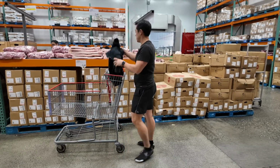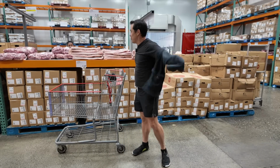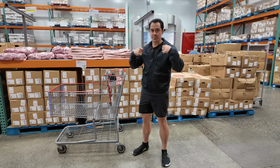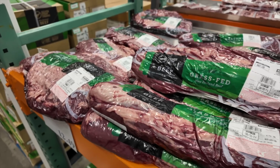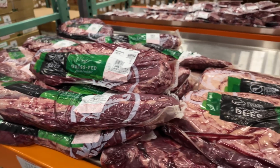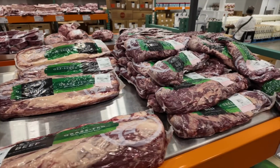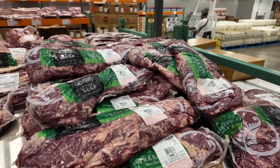Remember I mentioned the sweater? It's freezing. So lately, I've been bringing a sweater because it's that cold in here. So if you're gonna spend any time in the meat cooler, bring a sweater. First place I'm gonna start is grass-fed meat selection. So if you know anything about grass-fed, you know that one, it's not that easy to find, or there's usually not a lot of options.